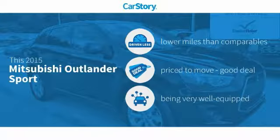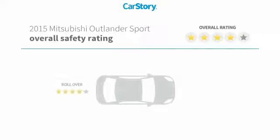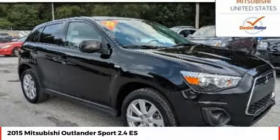Indicates this vehicle as having lower miles with less wear and tear, a good deal, and loaded with features. Features also include alloy wheels, USB adapter, hands-free Bluetooth integration, and has been listed as an IIHS top safety pick. With these ratings, take a ride in the 2015 Outlander Sport.